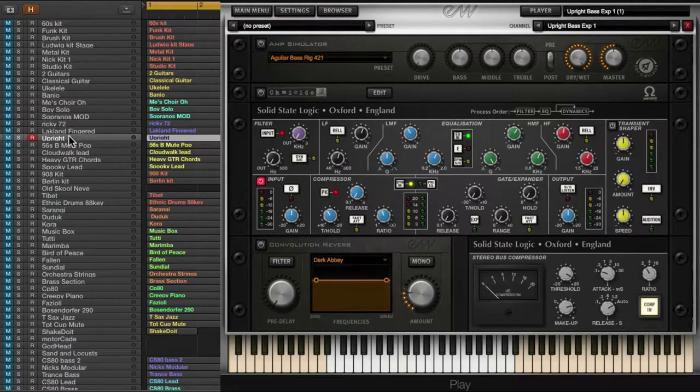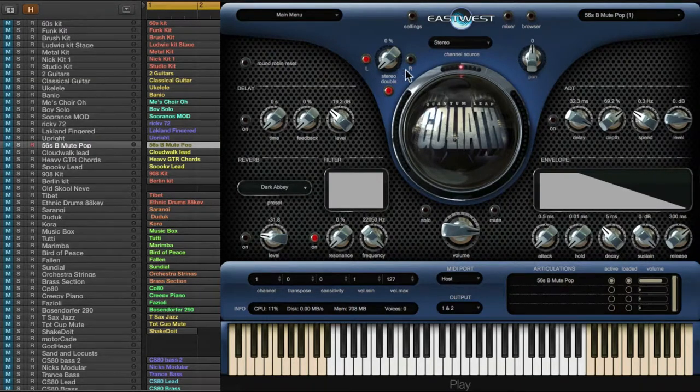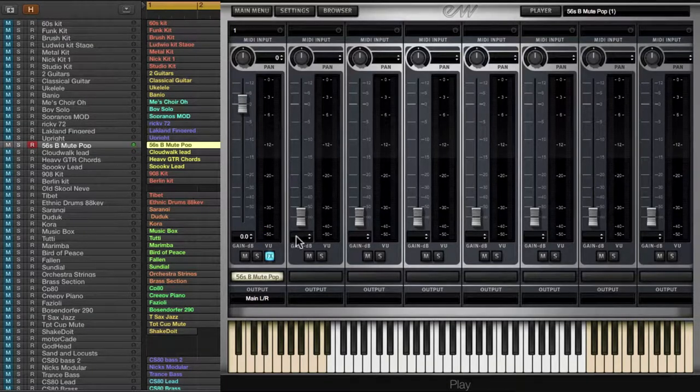There are, of course, a lot of other basses. But we should move into some of our electric guitars. So check this out, 56SB muted pop. Now, I could hear that in a song.